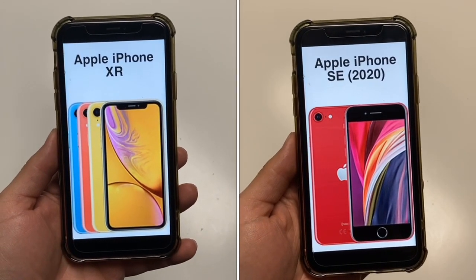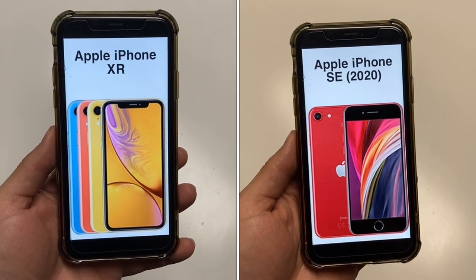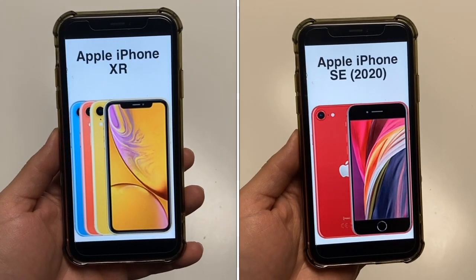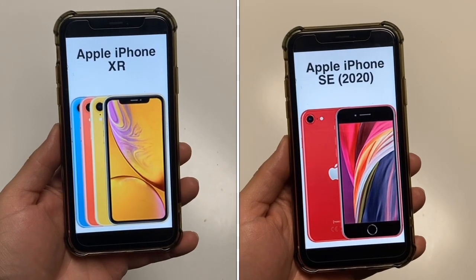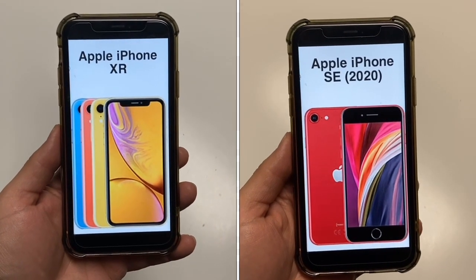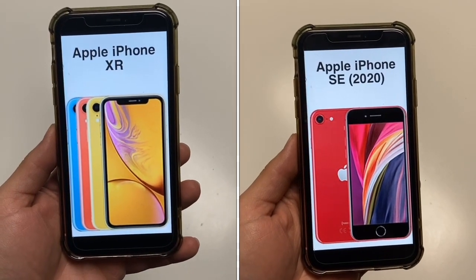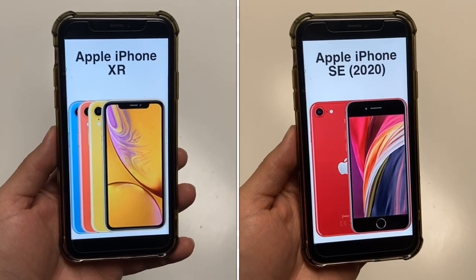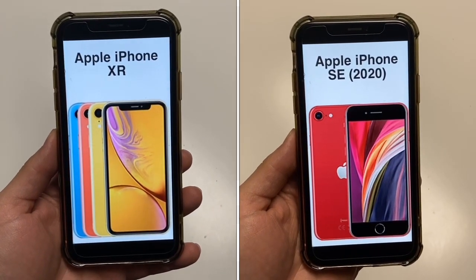Both of these have NFC, which is basically used for the most part for Apple Pay, and they both have the Lightning port for charging. This is another difference where these phones really have a stark difference. The iPhone XR has Face ID for unlocking and security, while the iPhone SE has a fingerprint home button to unlock your device. Both are very reliable ways of unlocking your device. It's just a matter of preference.